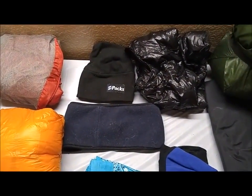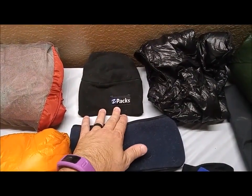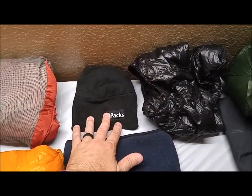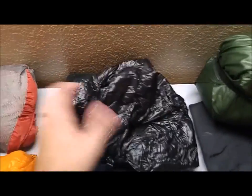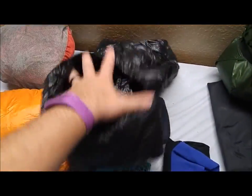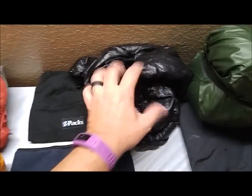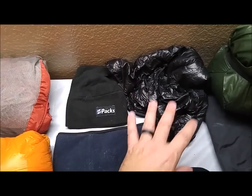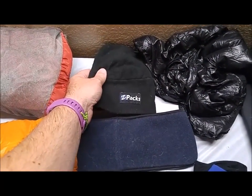I like to keep my head warm. I'm going to recommend looking into Z-Pack. Z-Pack is an amazing company that makes super ultralight fleece gear and down gear as well. So this is actually a down hat. You can't really tell, but this goes over your head. I don't care how cold it gets outside, this thing will boil your head if you want to keep your head ultra warm. But I'll bring my Z-Pack fleece hat.